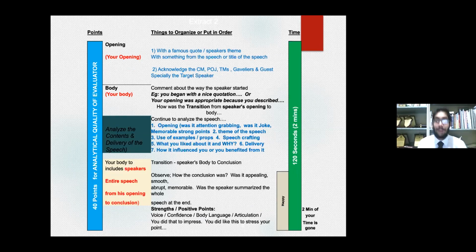This is just a structure of how you could do your evaluation. Now, how could you open your evaluation? Maybe you can start with a famous quote which matches the speech theme or topic, or something relevant to the speech title, maybe a saying. This is how you should open. And then acknowledge: greet the audience and greet the judges, and especially remember to greet the target speaker.